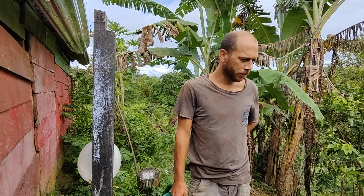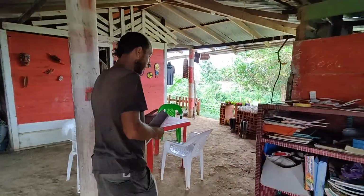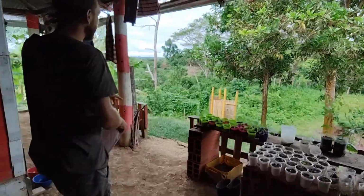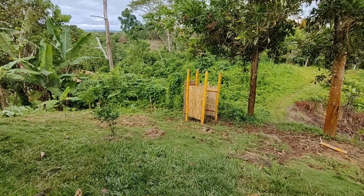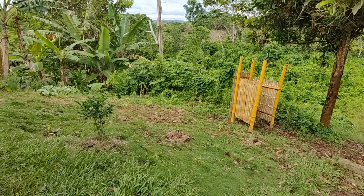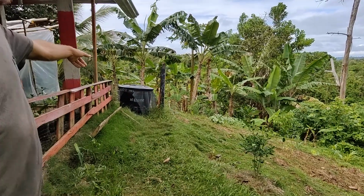But yeah, we also want a real shower, so in this moment we are working on that as well. We already made a construction. We made that out of bamboo. You can see it down there. That's where the shower will be. It's directly at the entrance of our land, but I'm going to show you why. It's basically the best spot we can find, because over there we have that little tank we showed you already.